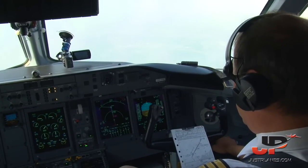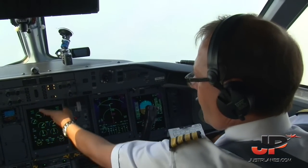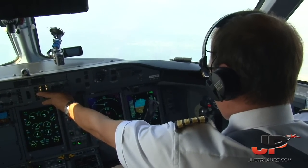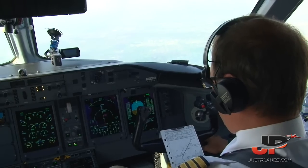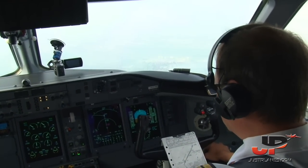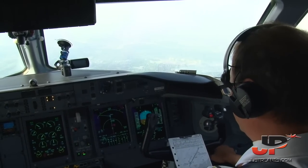Jazz 915, 4 on the glide path, cleared ILS approach 24 left. 4 on the glide path, cleared the ILS 24 left, Jazz 915. Alt star. Okay, alt star, leveling 4,000, glide slope is armed, check 170 knots. Heading 0, cleared 4,000, Air Canada 260.